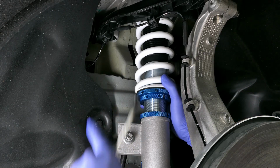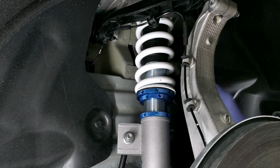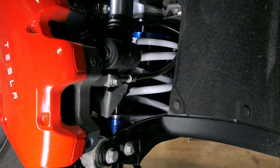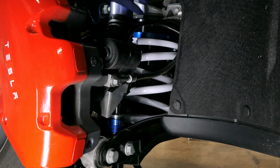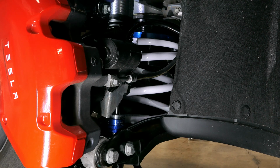You'll go ahead and do the same thing on the other side, but you'll turn this in accordance to what matches for your height requirements. Here we have the rear coilover suspension setup. Now, most vehicles that you need to adjust the rear coilover setup, it's going to be a little more involved. With the Model Y, it is no different.